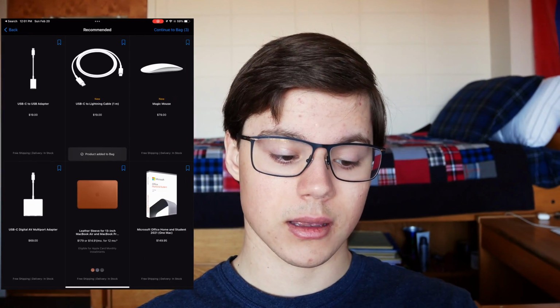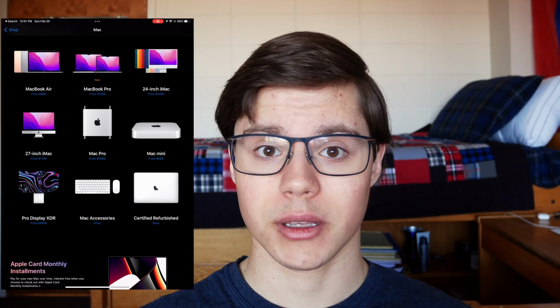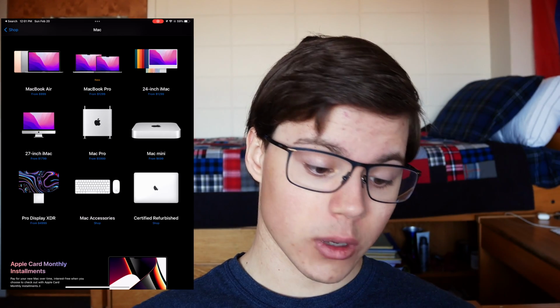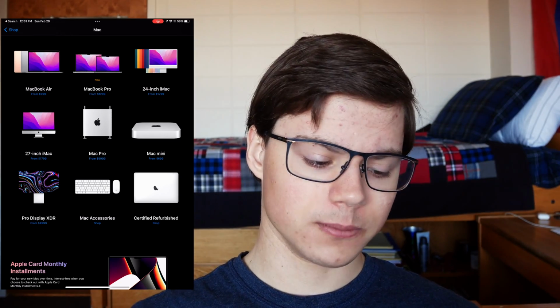Again, mouse and keyboard are on the computer, so you don't need anything. And if you want a monitor, you can go and price one of those separately. Do not get a Pro Display XDR. Okay, next for price, we can either look at the 24-inch iMac or the other laptop. Now we just looked at the MacBook Air, so let's just go ahead and look at the MacBook Pro.